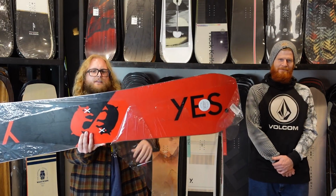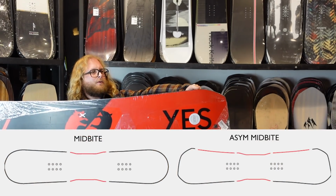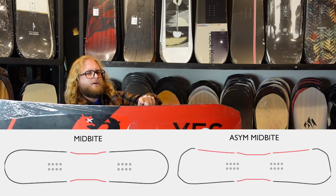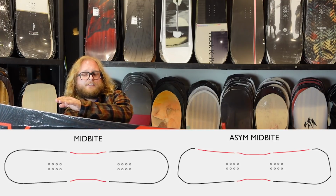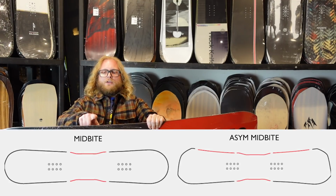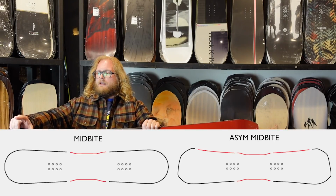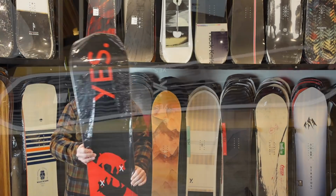By utilizing that Midbite technology here, you can see that your first contact point would be up here in your tip, and then as it comes in, we're getting another contact point here as the board dips into this more aggressive cut, and then your third contact point here at the end of that dip, and finally your fourth contact point in the tail of the board.